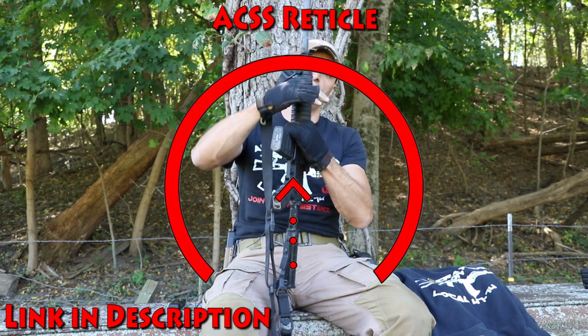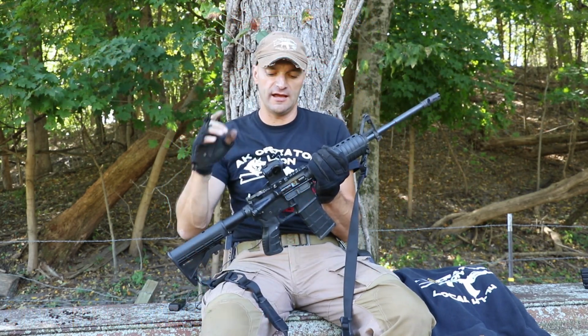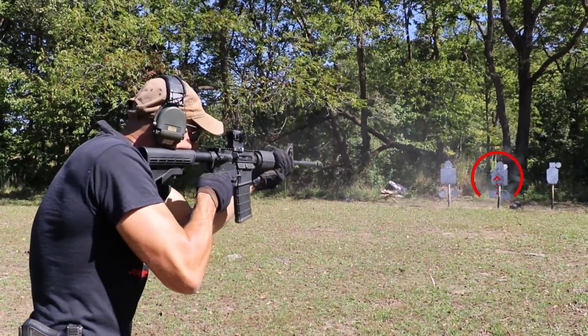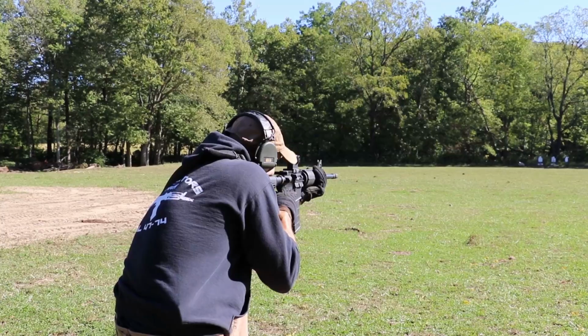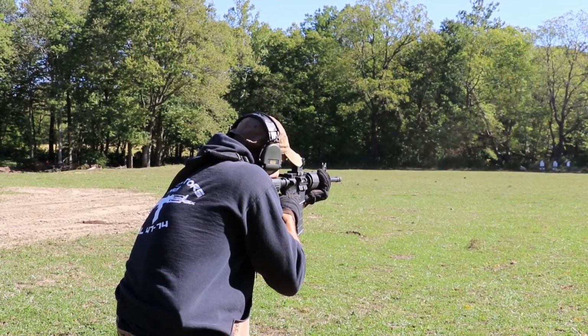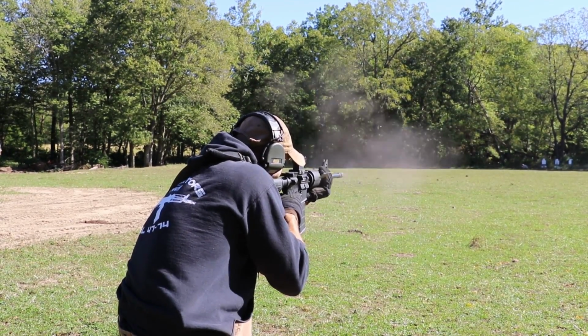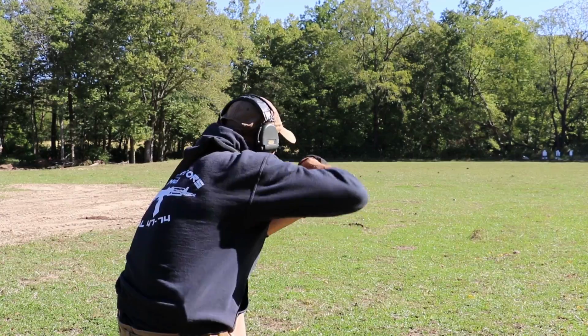So if you don't know about that red dot yet, I'm highly recommending it. It is tuned for multi-calibers, depends how you're going to zero it, but very cool red dot, and I haven't seen anything like this on the market yet, guys. Those ACSS red dots really kick ass. But as always, enough with the talk.